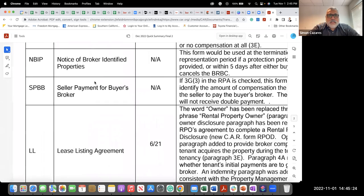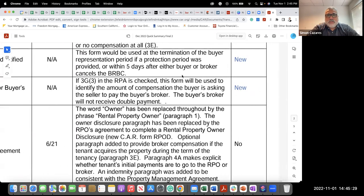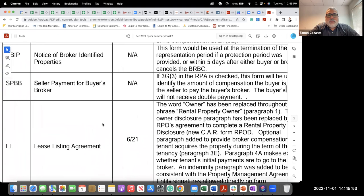So the SPBB, Seller Payment for Buyer's Broker. This is a new form. Okay, part of the purchase agreement, RPA, if checked under section 3G as in George, paragraph 3, this form will be used to identify the amount of compensation the buyer is asking the seller to pay the buyer's broker. The buyer's broker will not receive double payments. Okay, so basically it identifies your position on the seller paying the buyer's broker, if that's the case.